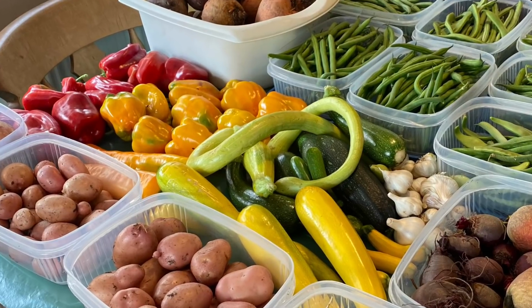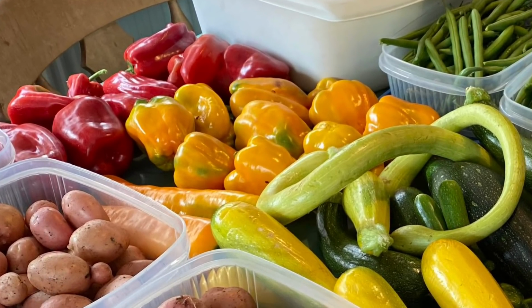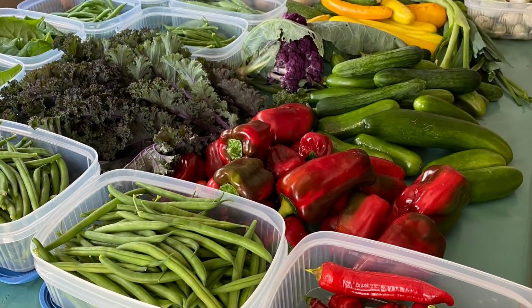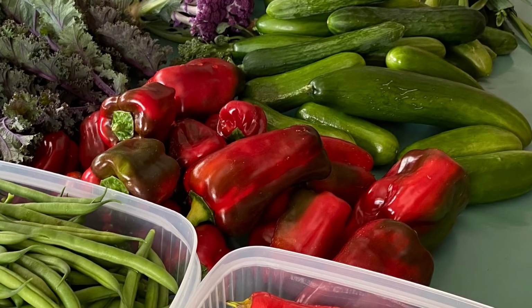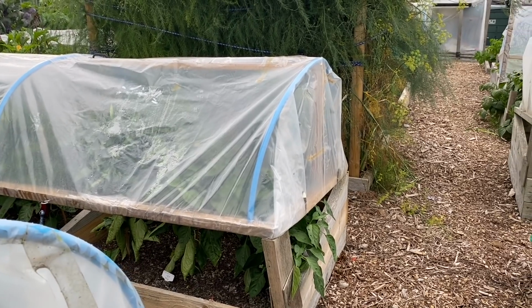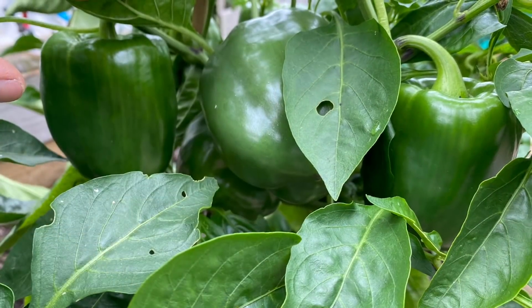And I'll just pop up some pictures from our harvest tables to give you an idea of the sorts of things that we've been harvesting. But yeah, it's been a really good year for peppers so far, and the plants have got a lot of green peppers on them as well still, and so I'm really happy with them.